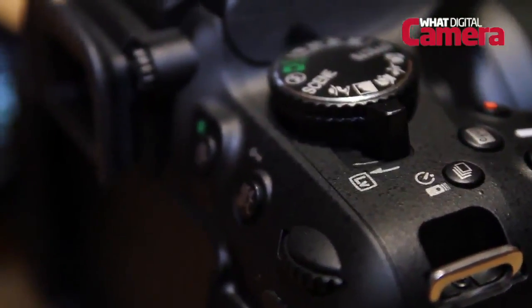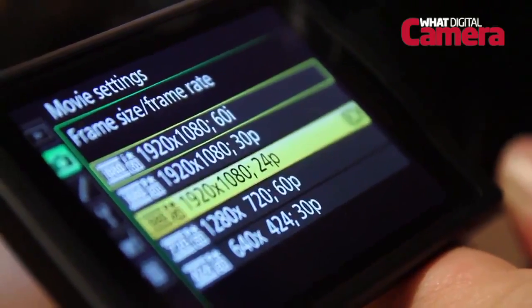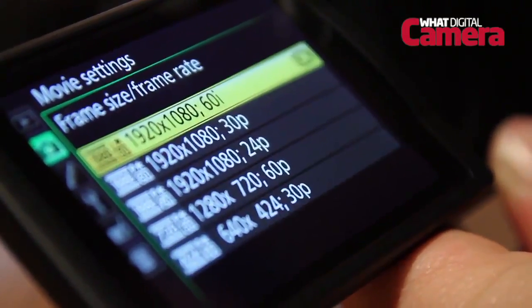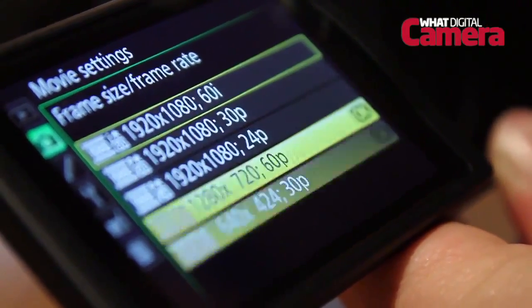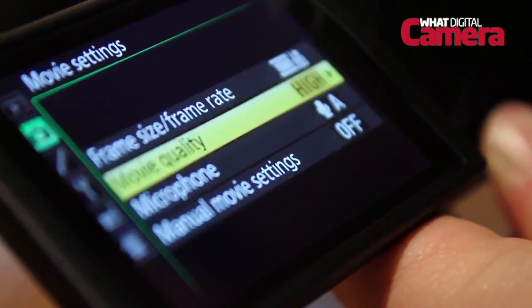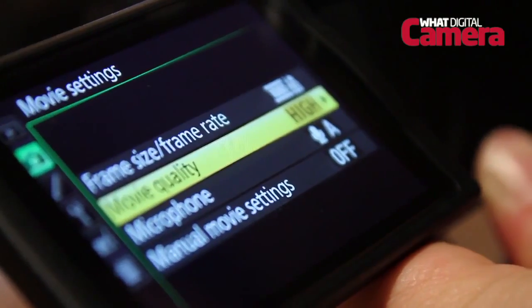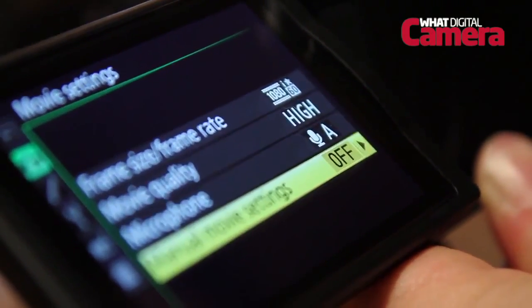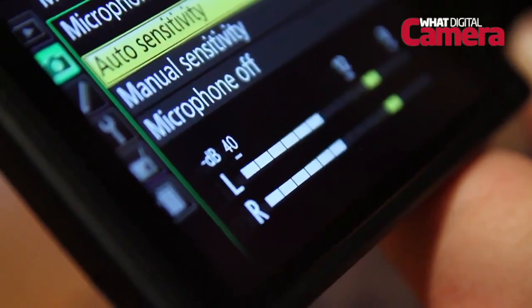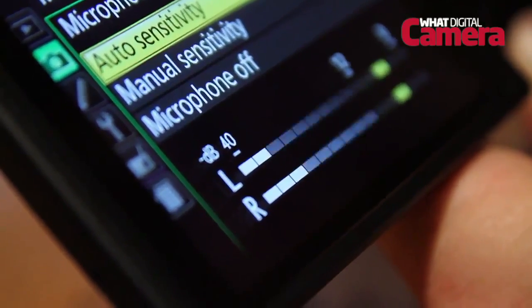The switch around the circumference of the mode dial is used to access live view, and there's a variety of movie settings to choose from that include 60i and 50i recording. With full-time servo AF available, which is also better known as AF-F, the D5200 can focus on moving subjects whilst recording video. There's also an inbuilt stereo microphone, external microphone port, and very importantly, audio levels can be monitored and precisely controlled.